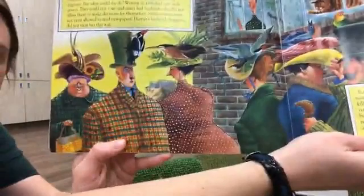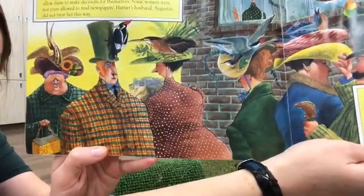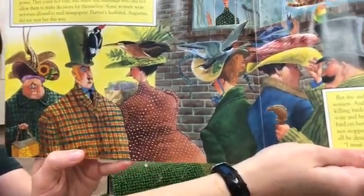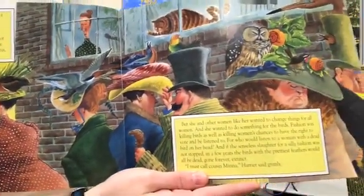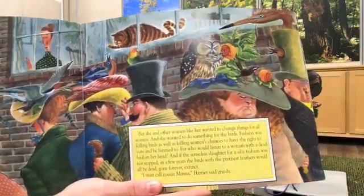So here are these people walking by, all sorts of folks with hats with all sorts of different birds on them. Pretty flashy, but very dangerous.